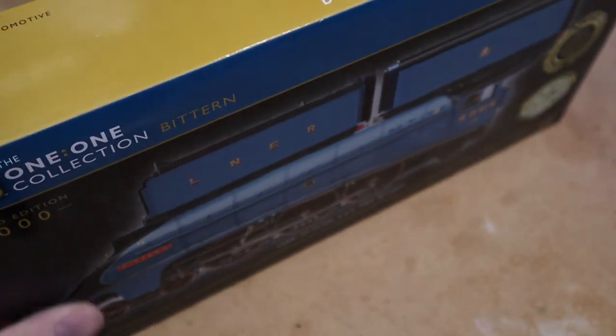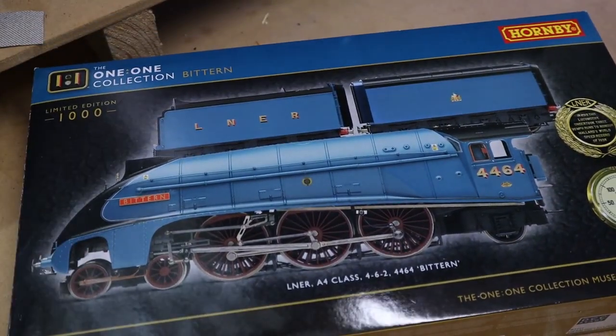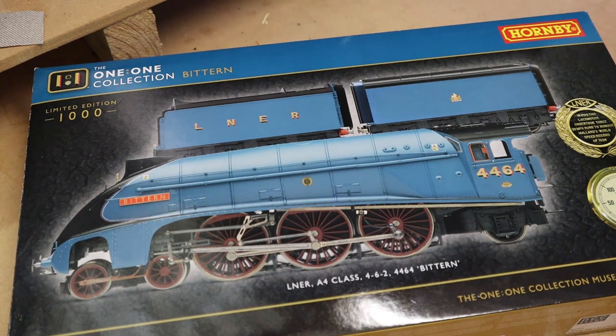Today I've got something very, very special. It's my Christmas present. It's a bit late, but I've been enjoying it the last couple of days. But anyway, here it is. No guesses for what that may be. It's of course the LNER A4 class Bittern in the 1-to-1 collection with the dual tender.